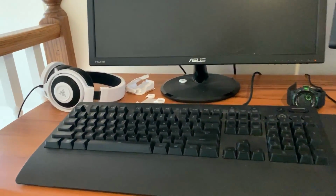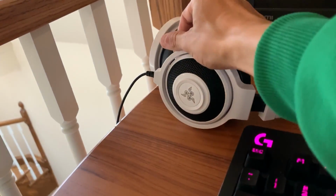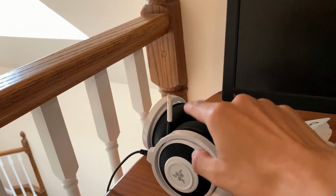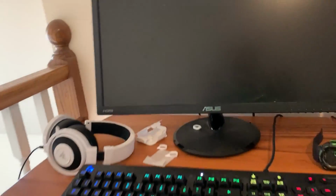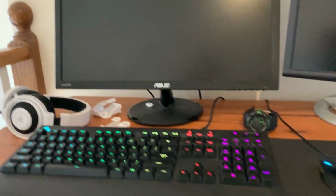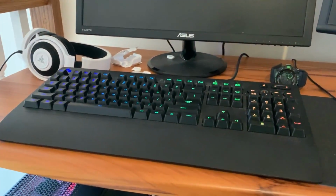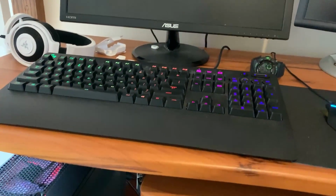You're wondering, you don't see a mic. You're probably wondering, how do I get my commentary? There's my mic. It's built into the headphones. Yes, I know it's not the greatest mic in the world, but it's a mic. It works, so bear with me. But yeah, that's the entire setup, basically. It gets its job done.